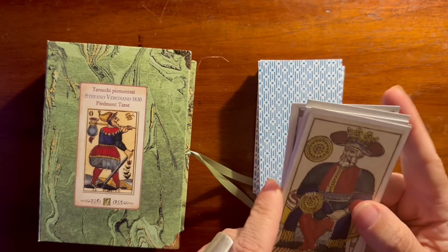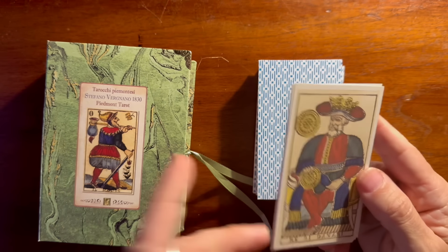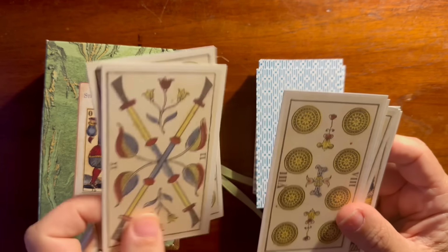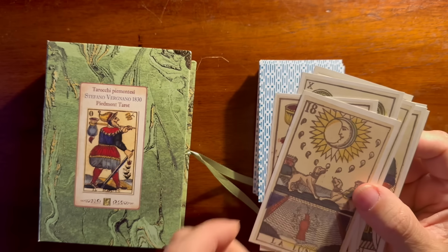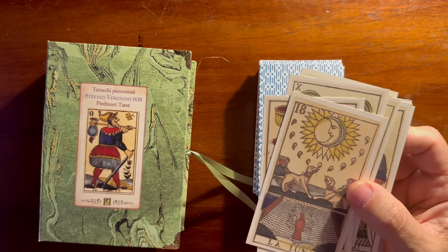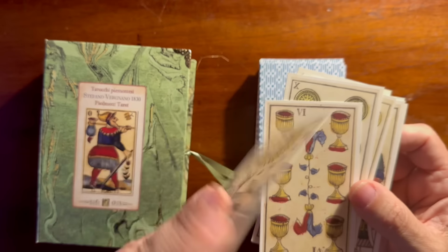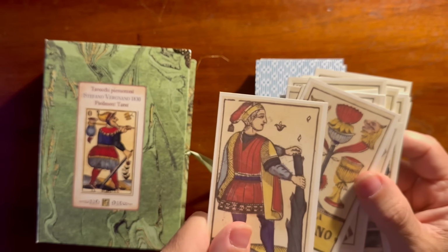The only thing I think for this deck would be the edged corners, but it doesn't matter. If you're careful like I am with your decks, you will be able to handle this deck, not a problem, and be able to conserve it. And I love the drawings. It's sort of a Marseille deck, but it's just so amazing. And it's just a wonderful, wonderful cardstock for me.